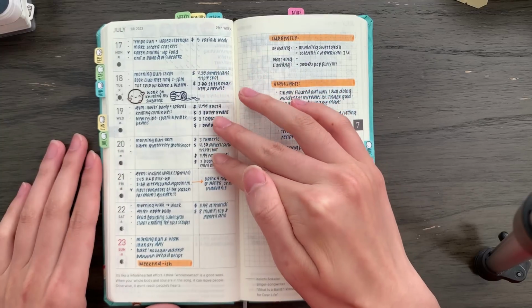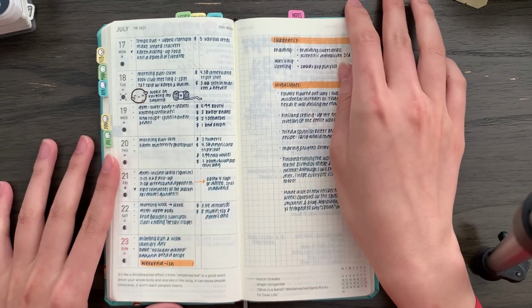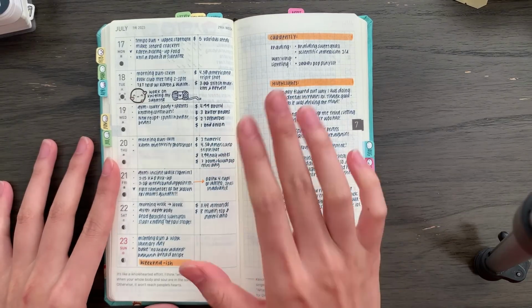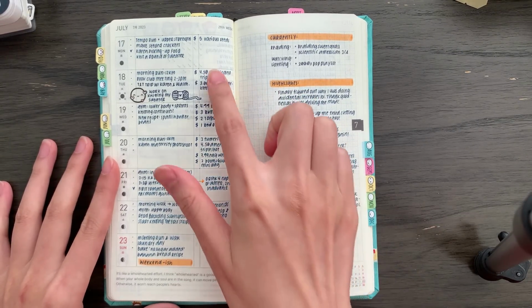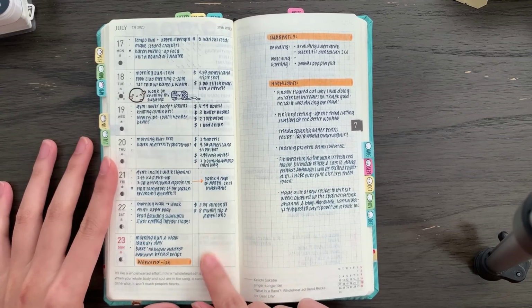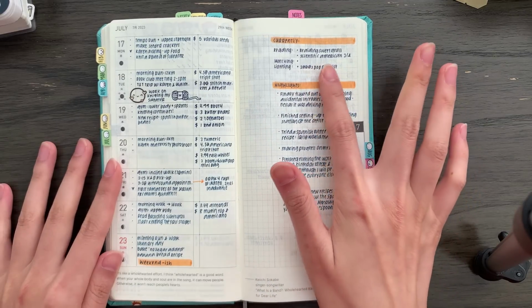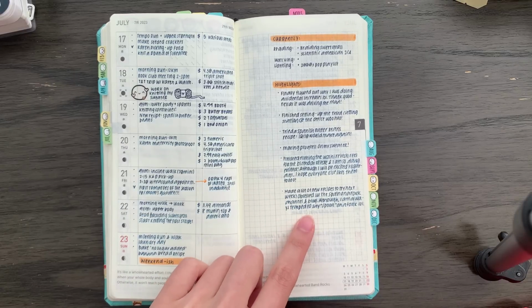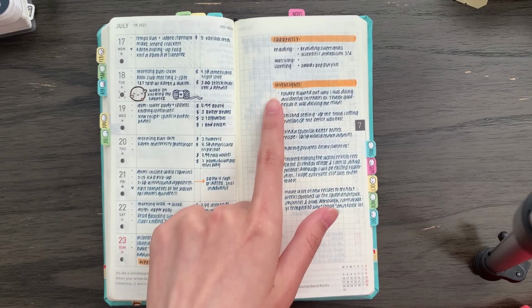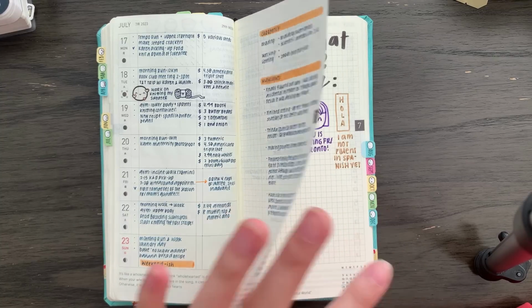Here I went back to using fountain pens. No reason why, I just felt like it, and I love this little yarn doodle. Starting this week, I decided to try tracking my spending on the sidebar here, and I really like it actually. And so I started doing that the next week as well. I made a little currently section and a highlight section. Because the ink is this blue, I decided to do a contrast with the Tombow dual brush pen and use an orange.